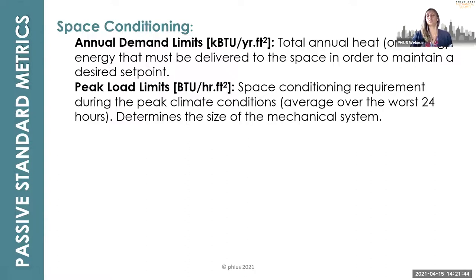And that number is dependent on those passive building strategies: how far you've gone with the enclosure, the air tightness, and the ventilation rates. And then the peak load is how much you must deliver to the space at a peak condition. Again, irrespective of the equipment that's serving it, there's a certain peak on the space, and that's dominated by the passive measures. And this determines the size of the mechanical system.